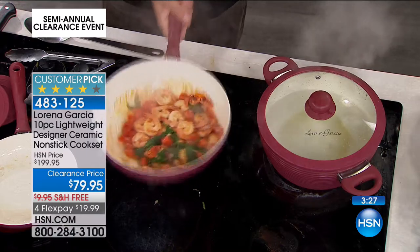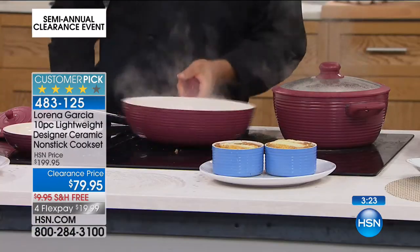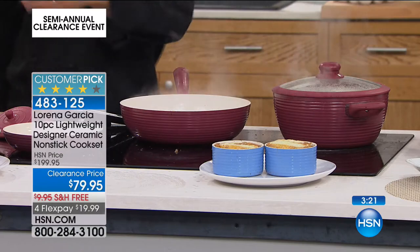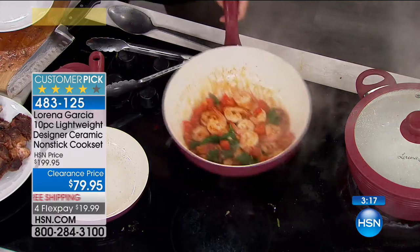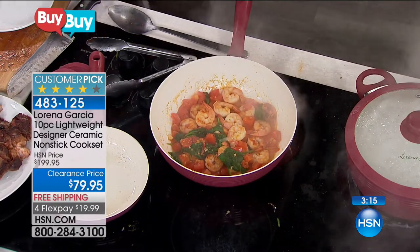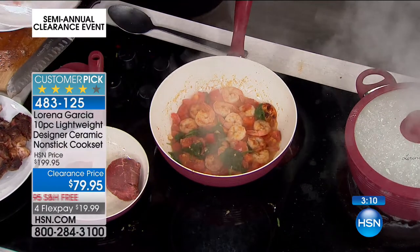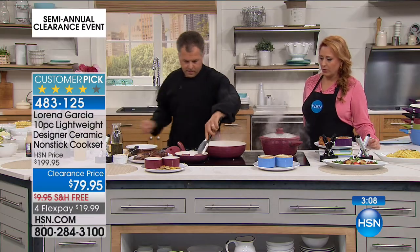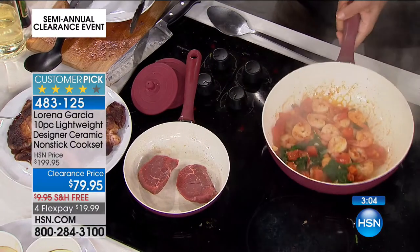So what are you making right here? Right here, I just did some shrimp, spinach, and tomatoes, and a little lemon juice and paprika. I try to keep it as simple as possible. That's gorgeous. You could even throw that over pasta. Absolutely, it tastes great with pasta. And now we're making some filet. Four-ounce filet mignons. So it's going to suit your needs.